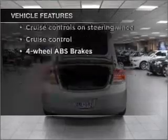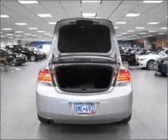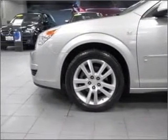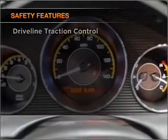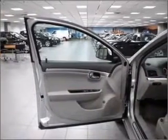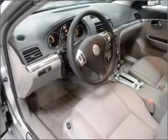Air conditioning, power door locks, power windows, power steering, cruise control, power mirrors, an alarm system, an AM/FM stereo with a CD player, an adjustable tilt steering wheel. If safety is a high priority, rest assured knowing that these top safety components are included. Front ventilated disc brakes, passenger airbag, side airbag, curtain head airbags, daytime running lights.